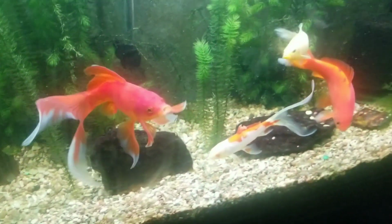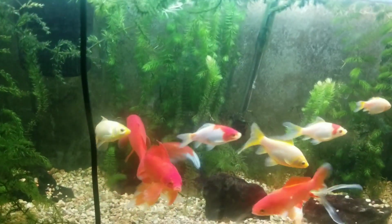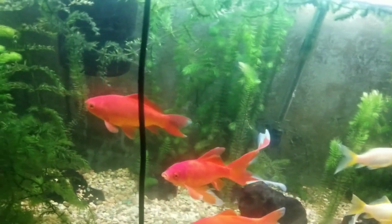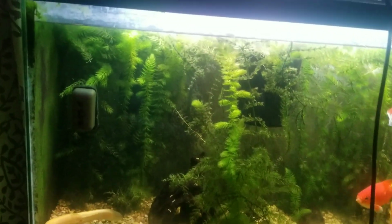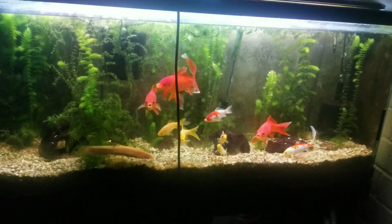and then he can go in the tank. Goldfish don't like it extremely warm, so I keep this room and this fish tank about 68 to 70 degrees. And I've got a sponge filter, and I have 2 hang-on back filters. And with all this aquarium plants, they're very nicely hidden. So, really happy with this aquarium.